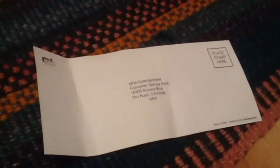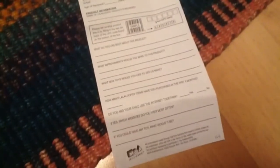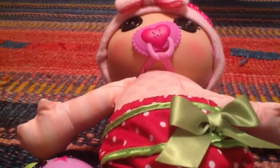It also comes with this thing that has a stamp, and then special copyright information. This is really cool, and then it says MGA Entertainment, and it's a form to actually go and win something. So that's pretty awesome. Sorry for that noise.